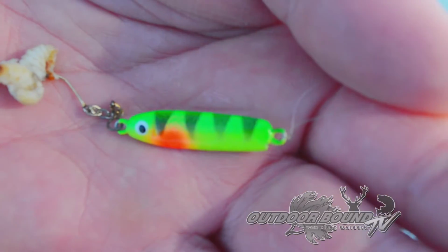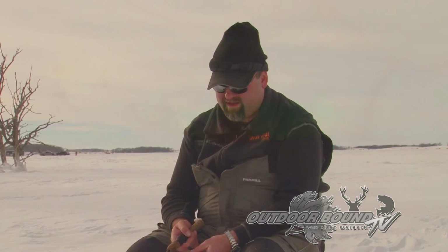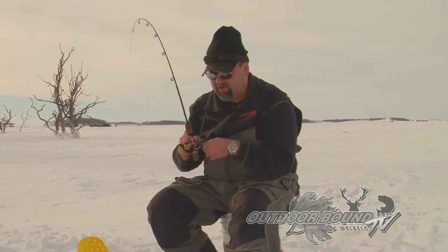They're biting pretty light. I'm using a Hatley chain jig tipped with a waxy, and I can tell by the way the fish are acting on the screen that they're starting to be active, because they're coming up off the bottom a little bit, and they're biting pretty aggressively.